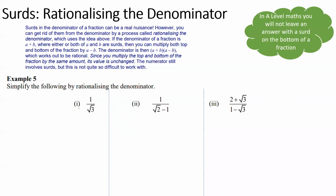So looking at that, I'm going to just rewrite this one because it's too far over for me. So I am expecting to rationalise the denominator of 1 over root 3. What that means is you don't want a surd on the bottom. So how do you take the surd away from the denominator without changing the value of your term? So what you do is you multiply it by 1. But what I mean by multiplying by 1 is we multiply it by root 3 over root 3.